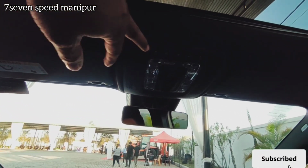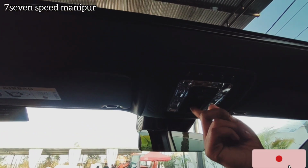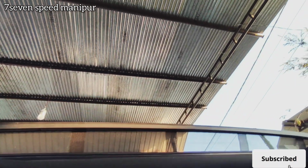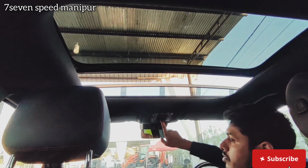What is the function of all these buttons? These are for the sunroof. You pull it up, and if I need to push it down, it will close.